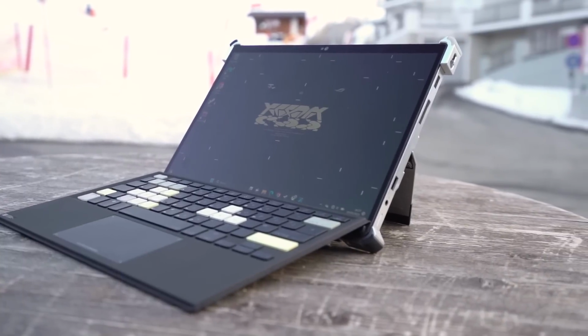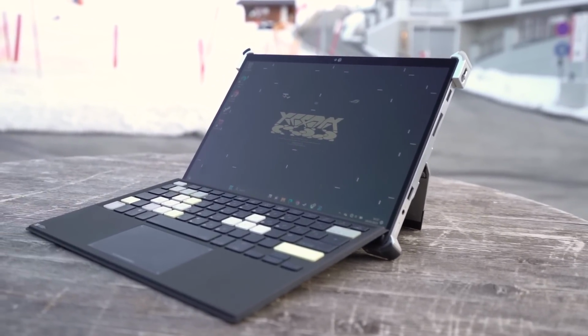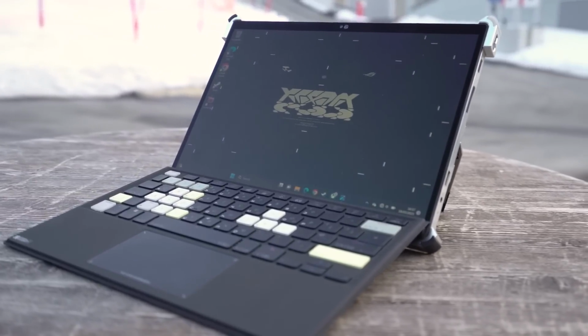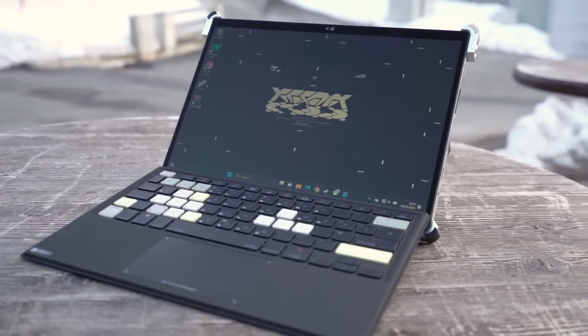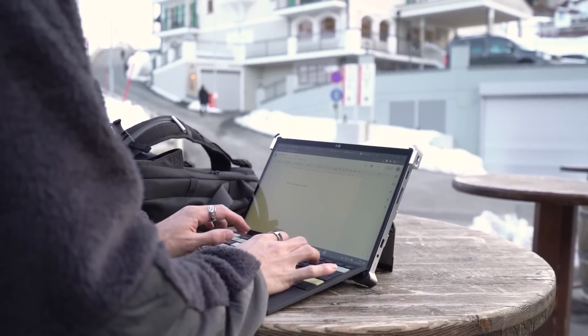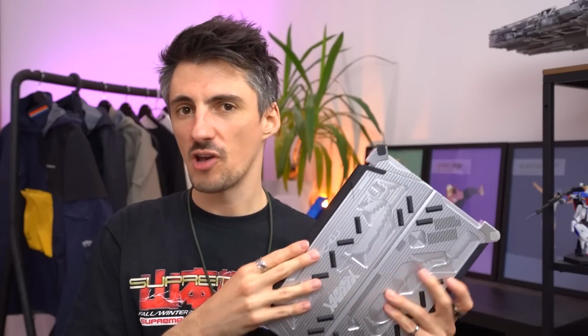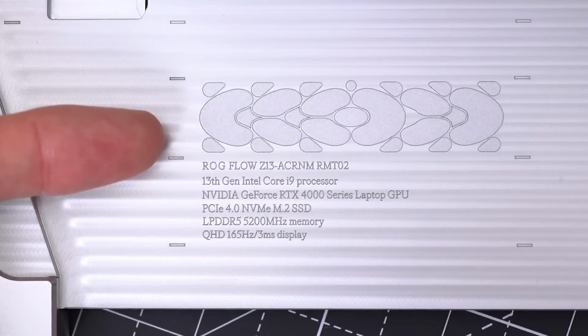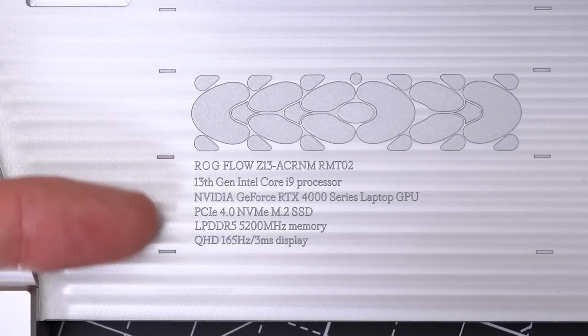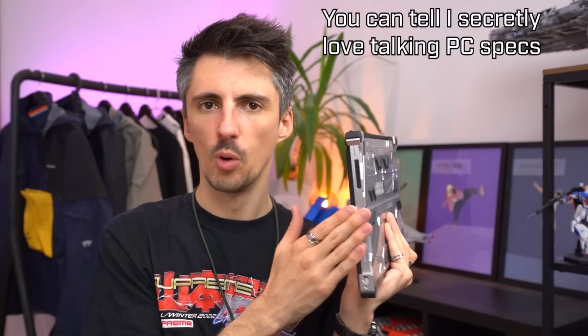It's based on the ROG FLOW Z13, a gaming hybrid laptop tablet device. Don't let that fool you into thinking this is for feeding microtransactions into Clash of Clans though, because not only does this use a proper Windows OS, but the spec is pretty ridiculous as well. 13th Gen i9, 32GB of RAM, 1TB SSD, RTX 4070 in there, and a 100% DCI P3 validated 1440p 165Hz screen. It's a pretty impressive combination, particularly when jammed into something this small and portable.